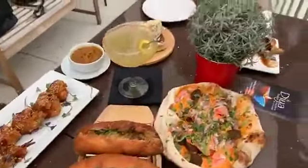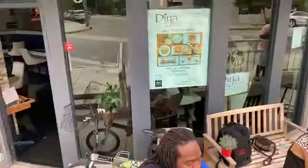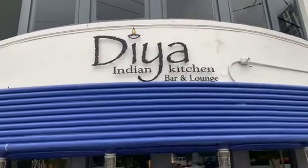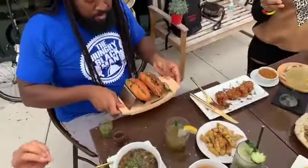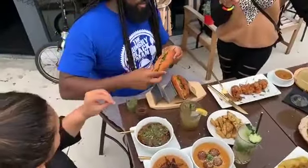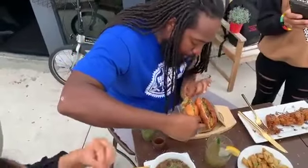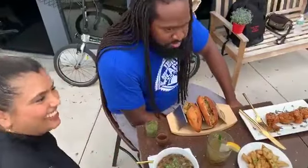Now we're going to try the aloo pocket, better known in Trinidad as an aloo pie. It's like an empanada with potatoes, and the potatoes are seasoned with traditional Indian spices, like cumin and a little bit of curry powder. It's served with chickpeas stuffed inside and alongside the chutneys as well. So you get the same flavors, but a different texture.